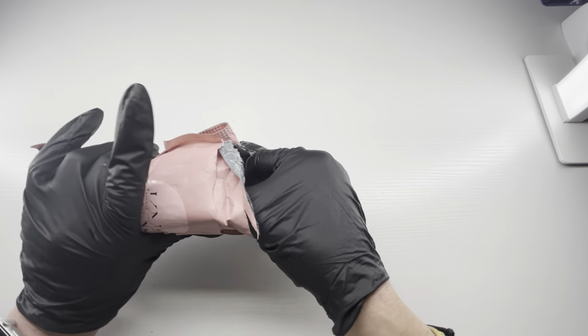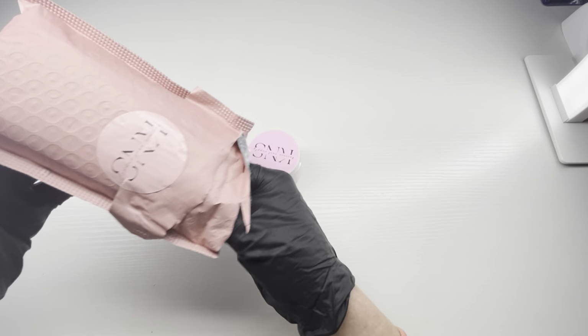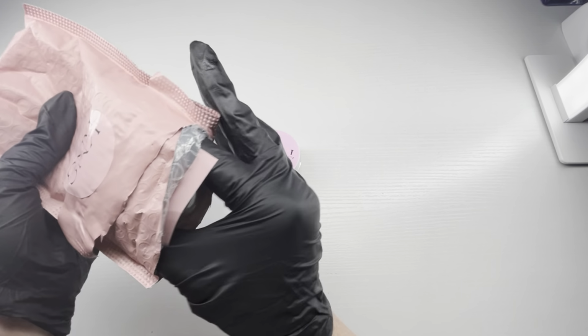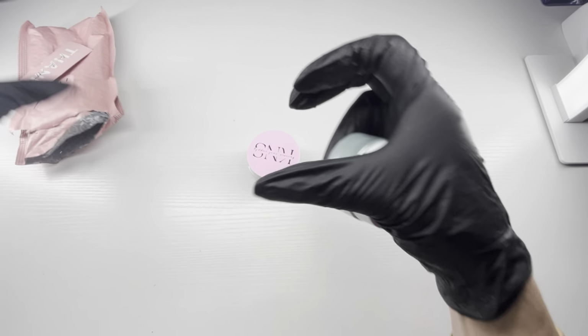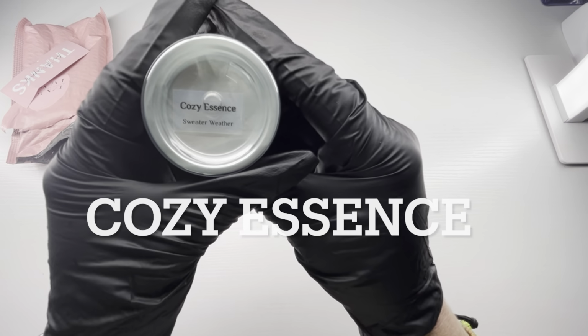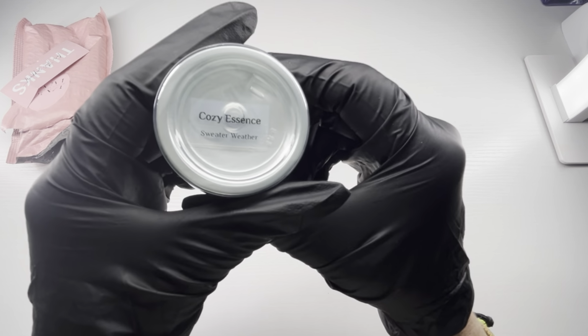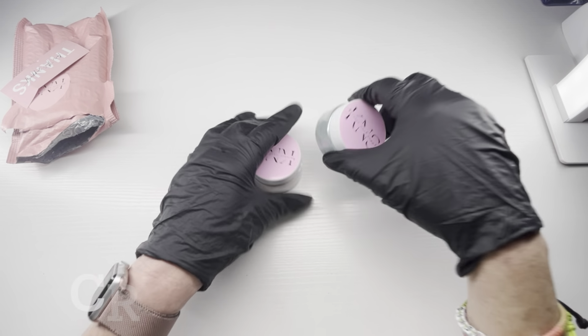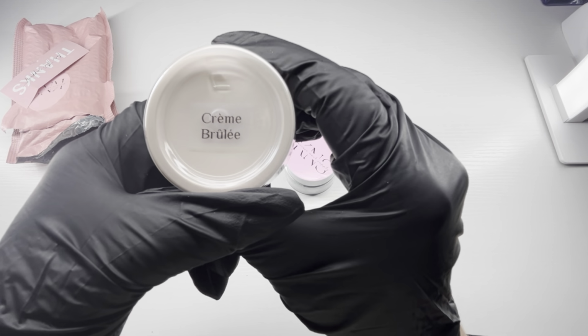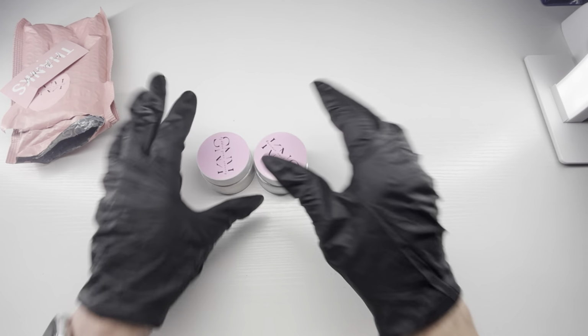And this is the other small order that I got. I just kind of put both of them together, that way it wasn't as short, if that makes sense. So these are two colors out of the other collections. They are definitely really gorgeous. So this one is Cozy Essence and it is from the Sweater Weather collection. And this one is Cream Brew and it is from the Coffee Lovers collection.